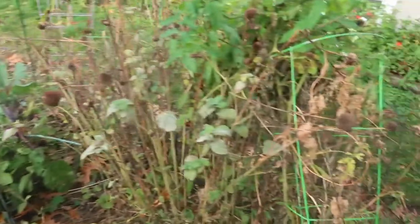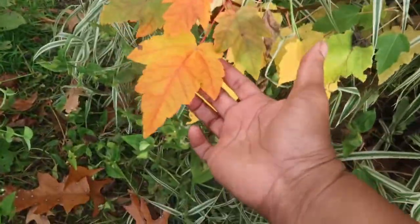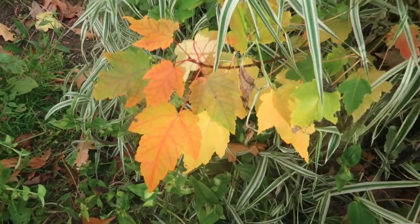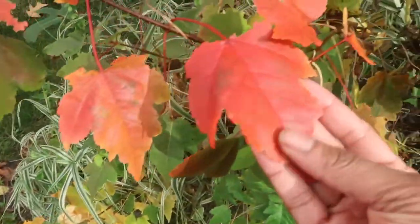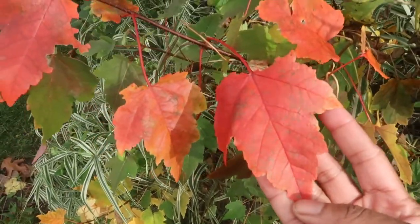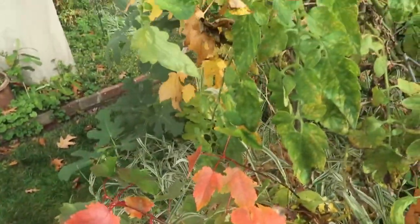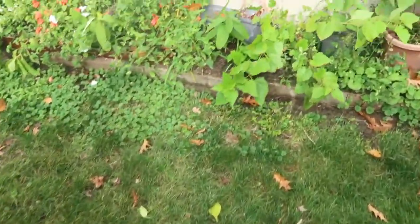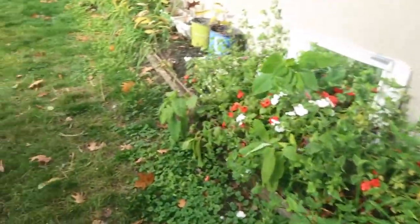So let's go on up to that part. Check out these leaves. Isn't it pretty? And this leaf color. Wow. Really nice. All right, so let's go on up there and I'll let you see what's happening.